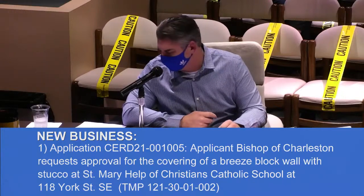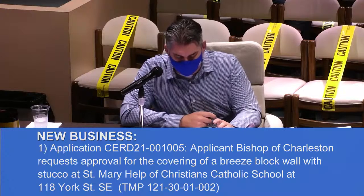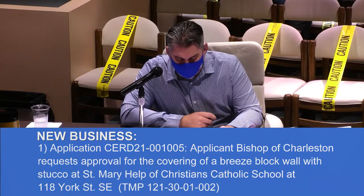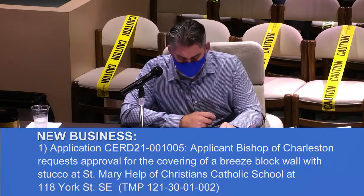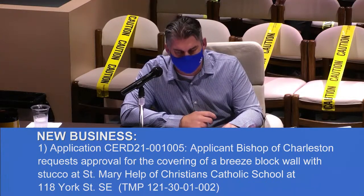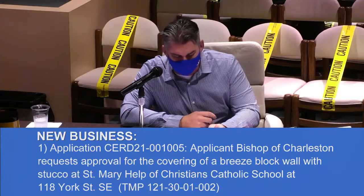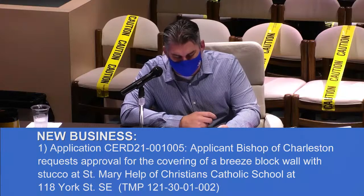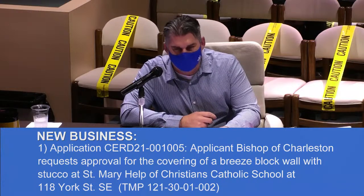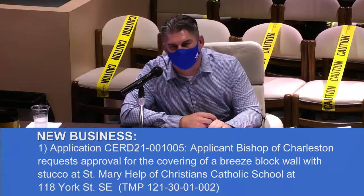The structure itself was built in the 50s, based on our best records. Looking at the construction, we're not certain that the breeze block wall was original to the building, but maybe added on at some point. It was some other sort of wall due to the elements around it, and I believe their staff could probably better explain what they had seen through that process than I can. But this is in the old Aiken Overlay District. It is not a historically registered property. It would normally be eligible for administrative review for this sort of action, but we felt this may be worthy of coming to the board because it's a feature possibly indicative of the era that it was created.